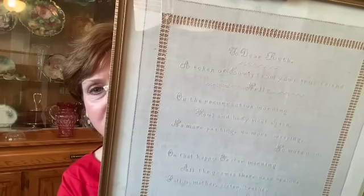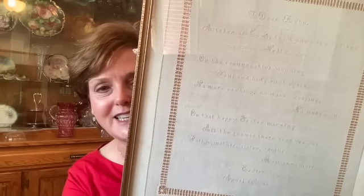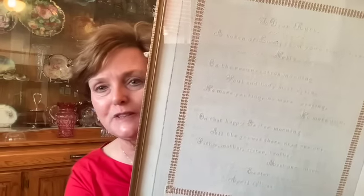To dear Ruth, a token of love from your true friend. You'd have to be a true friend to stitch that small and give it away, that's for sure. But I do think it's beautiful, and I think the sentiment is beautiful. And again, just a lovely token for them to be able to share during the Easter season.